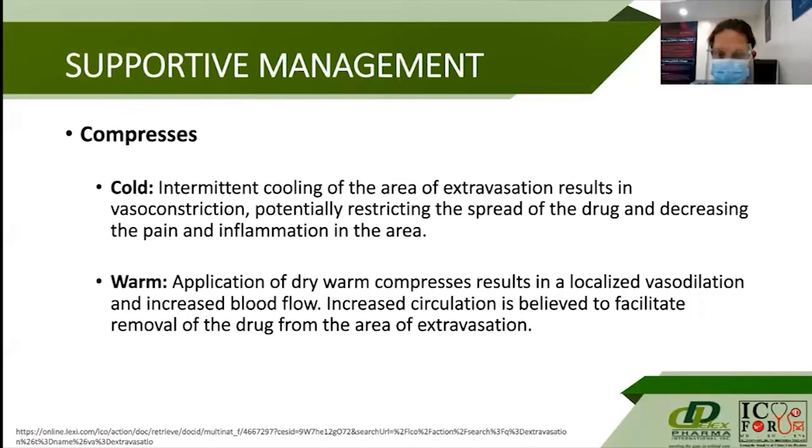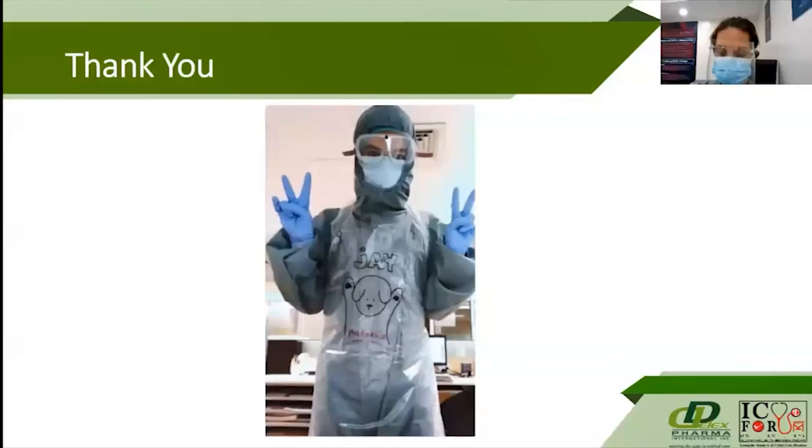I think this is the last slide, and for my final takeaway, extravasation can be managed and can also be prevented.